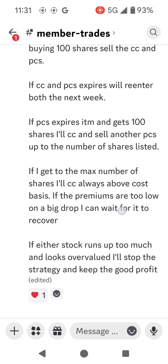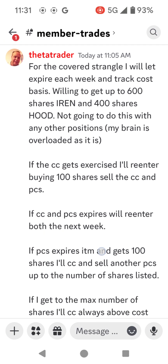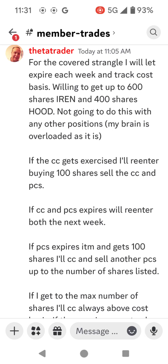So here's my strategy that I'm going to be using. I'm going to let them expire each week, so I'm not going to be rolling or closing early. Just let it happen and see what happens. Track the cost basis. Also doing IREN. If you're in ThetaTraders.com, you'll see exactly what I'm doing with that position as well.